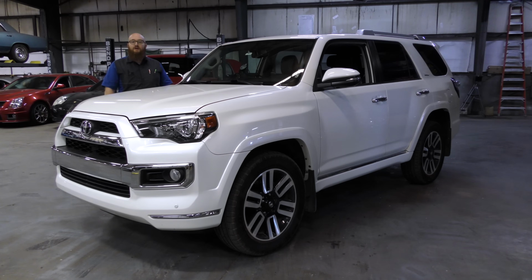This is a 2015 Toyota 4Runner Limited with a 4-liter V6 in it. The customer just purchased it and they'd like it checked over to see does it need anything done to it. You can expect when you buy any used car that it's probably going to need something done to it. Whether it be an oil change, a set of brake pads, a serpentine belt, it's going to need something.